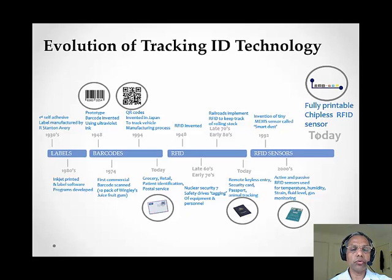Almost at the same time as the barcode, RFID was invented in 1948, and the first uses were in the 60s and 70s for very high cost applications like nuclear security. Today, RFID is being used for keyless entry for our cars, security, e-passports, animal tracking. And if you look at sensors, the first sensor developed by microelectromechanical system technology, called smart dust, appeared in 1992. And now you can see a lot of active and passive RFID based sensors for different physical parameter sensing, like temperature, humidity, strain, fluid level gauges, gas monitoring.